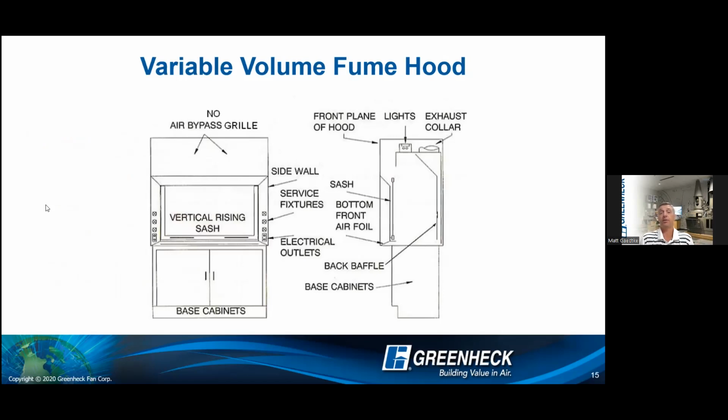Variable volume hoods, a little bit different. Notice there is no more bypass grill here. So when that sash opens and closes, there are a number of different items that are adjusting to make sure that this system works. So for sashes in general, 100 feet per minute is pretty typical going through that opening. So when my sash opens, I need more volume. And when that sash closes, I need less volume to maintain that safe 100 feet per minute. What I'm going to do here is jump across to our virtual lab.